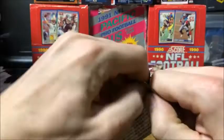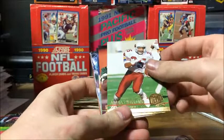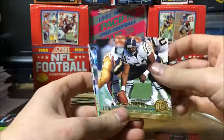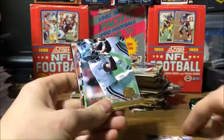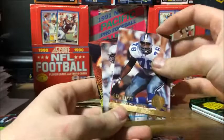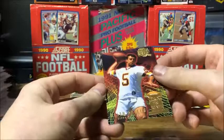Got about six packs left after this one, so nearing the end. Chris Spielman. Anis Williams. Pretty sure I said that wrong. I think it's Anthony. Rob Moore. Courtney Hall. Eric Curry. Clyde Simmons. Stacey Dillard. Anthony Miller. Leon Lett. David Klingler. Pharrell Edmonds. Checklist. And first rounder, Heath Shuler.